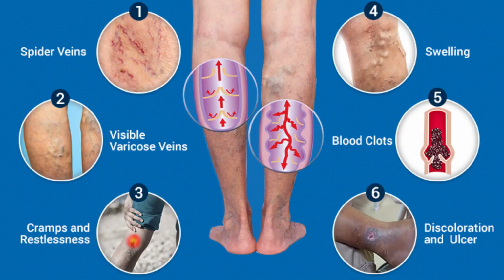Complications of varicose veins, although rare, can include ulcers. Painful ulcers may form on the skin near varicose veins, particularly near the ankles. A discolored spot on the skin usually begins before an ulcer forms. You should see your doctor immediately if you suspect you have developed an ulcer.